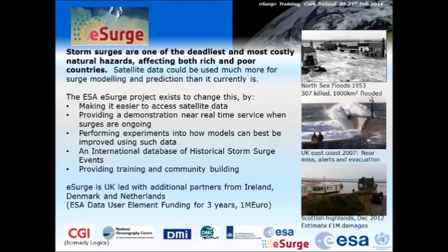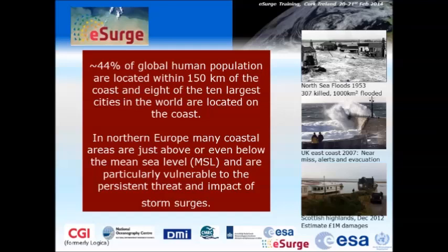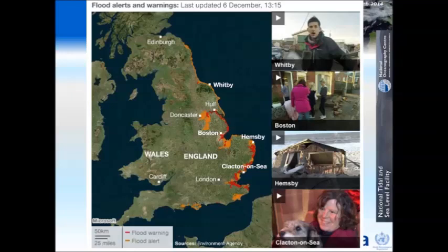I think this has been said before, but 44% of the human population are located within 150 kilometers of the coast. Many of the largest cities are there, and we have this migration towards the coast. And of course, in Europe, we have many areas that are well below sea level, particularly where I live in the Netherlands. So it's quite interesting to work on this. 2013, again, 6th of December, you can see the warnings that were issued for the UK coastline.